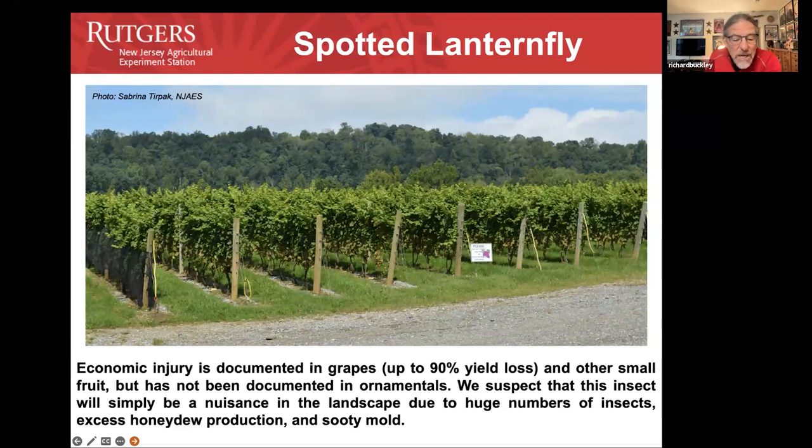So again, there is an economic impact here, but it's pretty well defined, and it's pretty small, in these production agriculture situations rather than in the landscape.